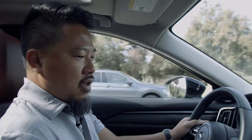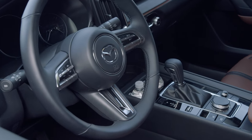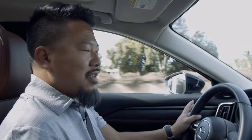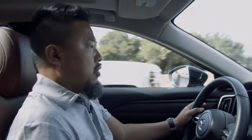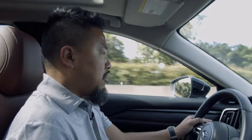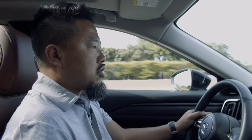CX-50, and the fit and finish is nice. It's really nice. It is a compact, but it doesn't look like a compact. The dimensions are bigger than most of the competitors out there, maybe all the competitors. And in this new car spin, we don't really talk a whole lot about specs. We just tell you about how it feels, what to expect if you're looking at purchasing this car or leasing the car. Quite frankly, I'm impressed right now.